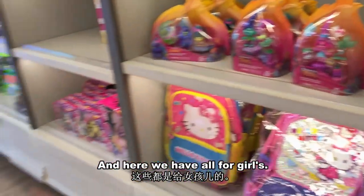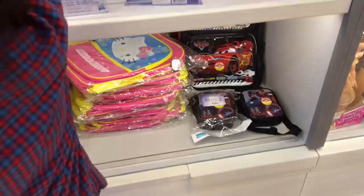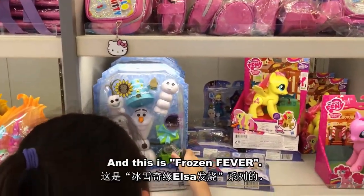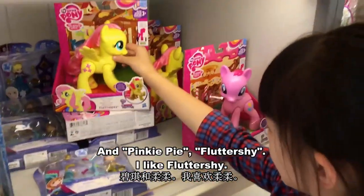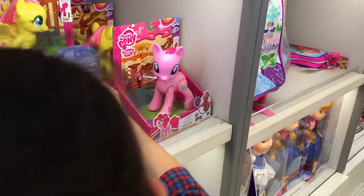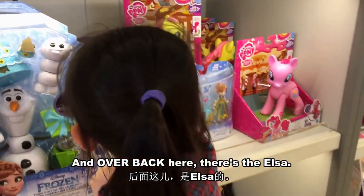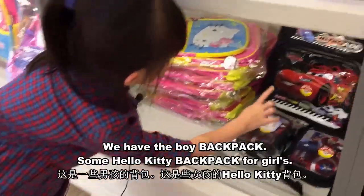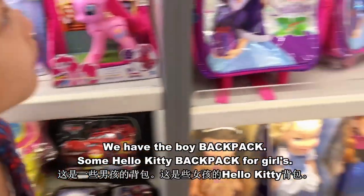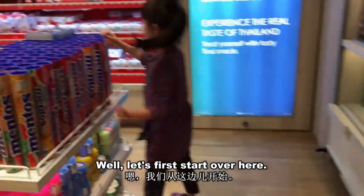And here we have all for girls. Well, on top is princesses. You can dress their hair and stuff. These are some little backpacks. Some pencil holders, and this is Frozen Fever, and Pinkie Pie, Fluttershy. I like Fluttershy. She's so shy. And here's the bicycle, and over back here, there's the Elsa. And here are some boys' things. We have the boy backpack, some Hello Kitty backpack for girls, and over here. Well, let's first start over here first.